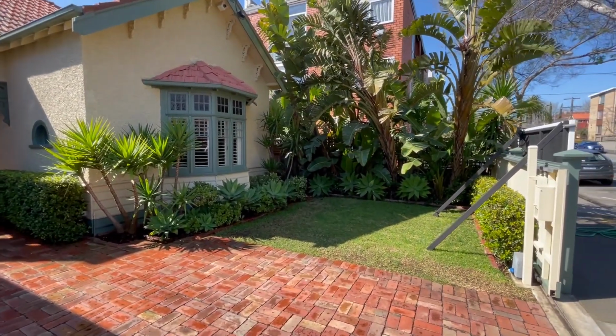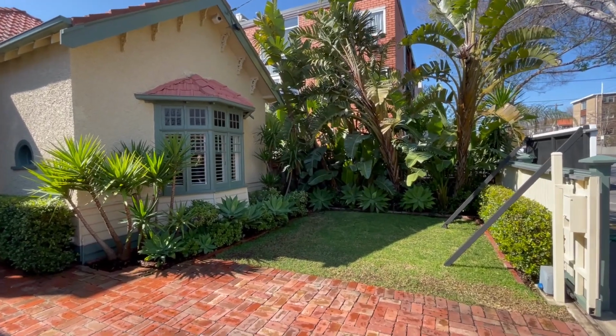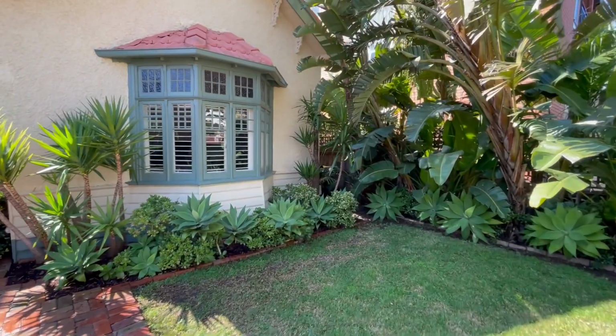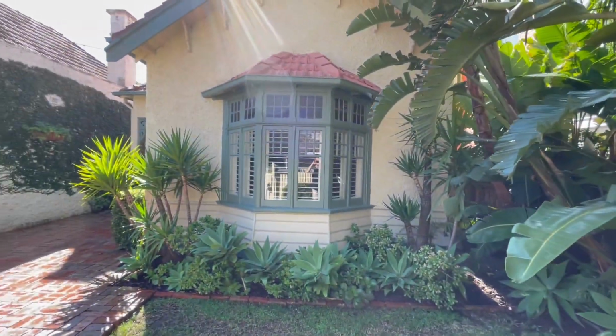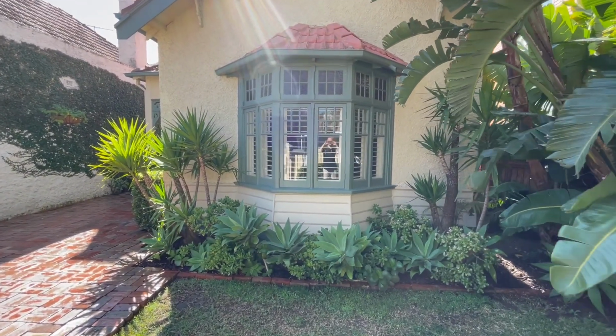You can see some giant bird of paradise or strelitzia which were put in to create a sense of privacy from the neighbouring property. The property's just been, for the second time in 10 years, freshly painted, so it's in really good condition. It's about commitment to doing things properly and long term.